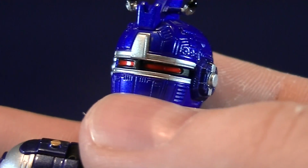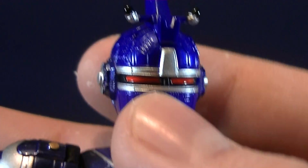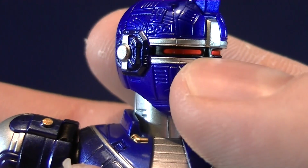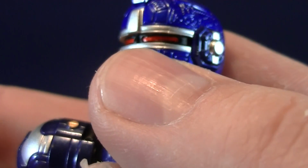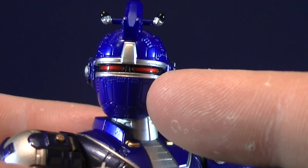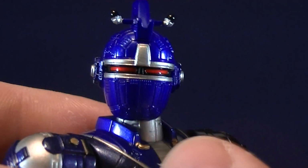Like for starters, for the eyes inside the visor here, this nice crimson red, which looks very piercing, and overall very nicely painted in there. You don't see any noticeable blemishes or running of the paint in there, or any missing paint for that matter. It's just, especially for such a little area that they got to work with, that turned out really nice. I really like the silver paint going over top of the visor here.